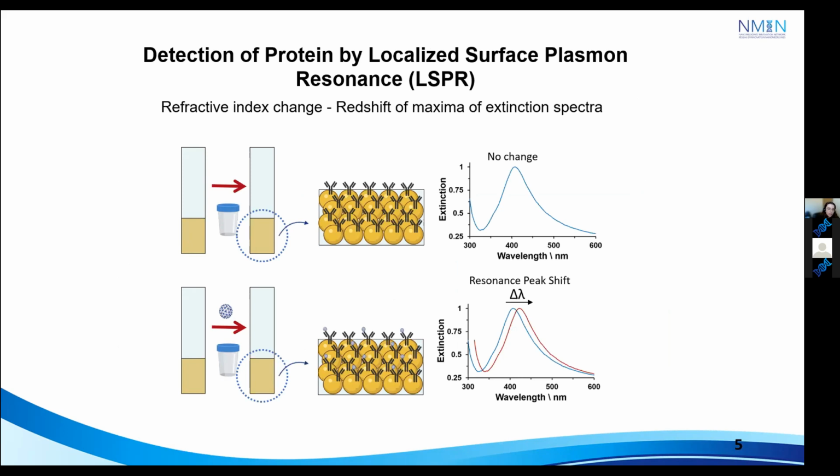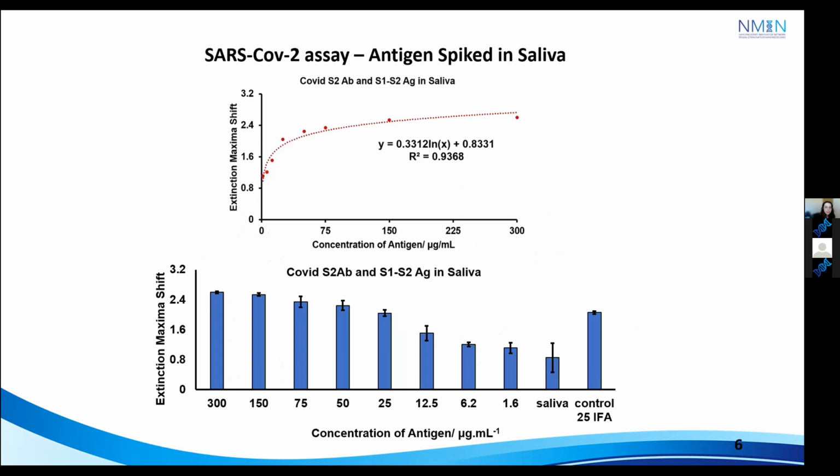And then when I add this to the patient's saliva, if they are healthy, there are no change in this extinction spectra, and if they are sick, there will be a red shift of the maximum of this spectra, and then I can relate this to the concentration of virus in the saliva of the person. So the idea here is to construct a simple, cost-effective, and easily scalable immunoassay for rapid SARS-CoV-2 detection.